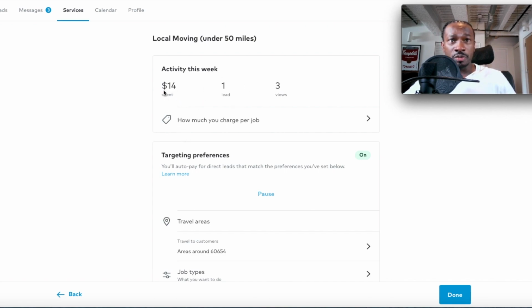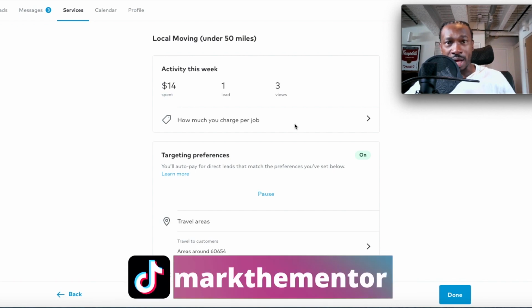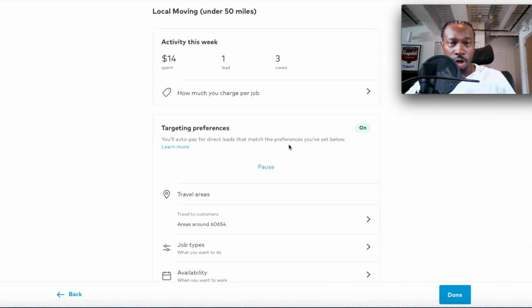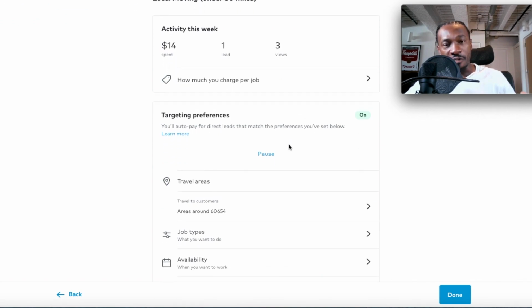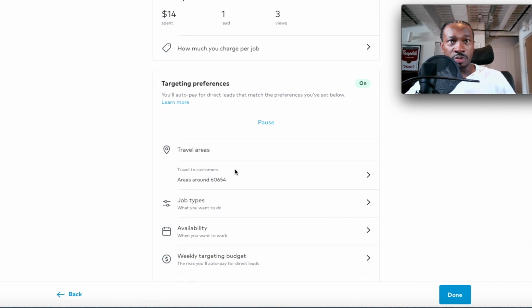Here's where they show you how much you've spent so far for leads, and how many views. Right here, you click on that, then you can set the rates, how much you charge on average per job, and this is what the consumer sees when they're selecting a provider, going through the pages for providers, looking at their reviews and things of that nature. Here's where you can turn your Thumbtack on or off. If you want to pause your leads, you can just pause them all from here. Travel areas here. Here's where you can select what your coverage area is.